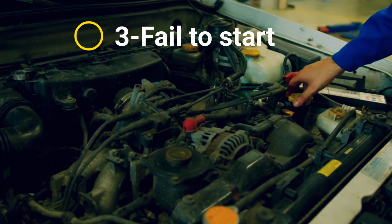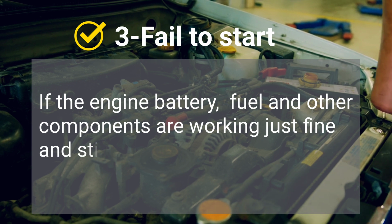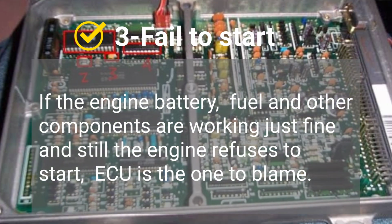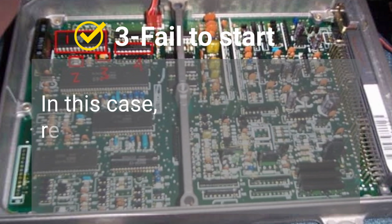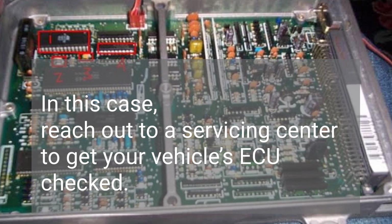Problem number 3. Fail to start. If the engine, battery, fuel, and other components are working just fine and still the engine refuses to start, the ECU is the one to blame. In this case, reach out to a servicing center to get your vehicle's ECU checked.